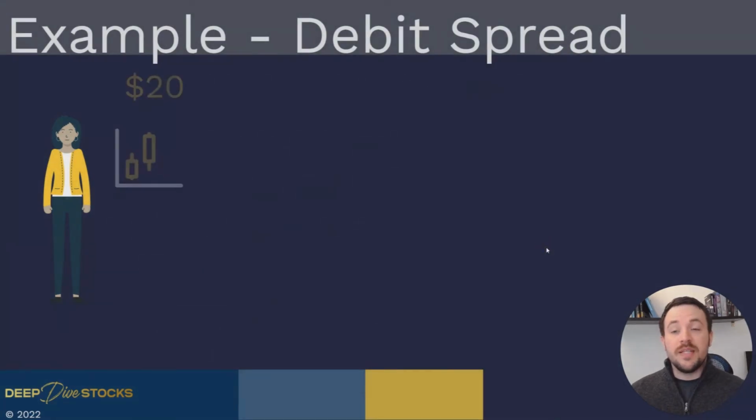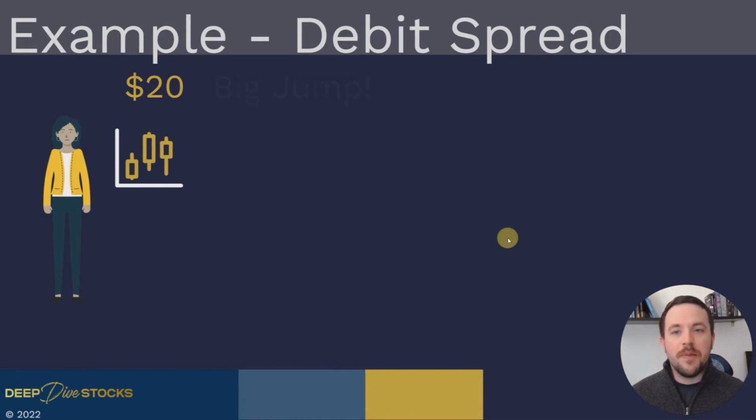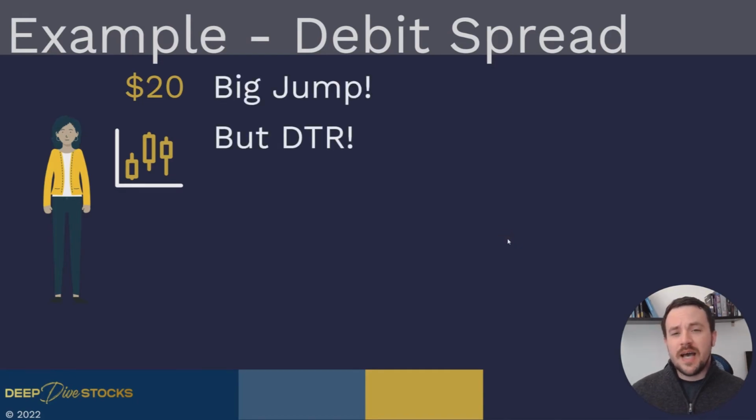But let's suppose the next day the stock rises, it experiences a huge run, and it goes all the way to $20. Well, now she's at the max profitability for her spread, but unfortunately, Sally is restricted by the day trading rules, which a lot of us are, right? So she doesn't have a nice healthy chunk of cash in her brokerage, so she can only trade a certain amount of day trades a week. And so she can't exit this position because it's two options. She purchased a call and sold a call.